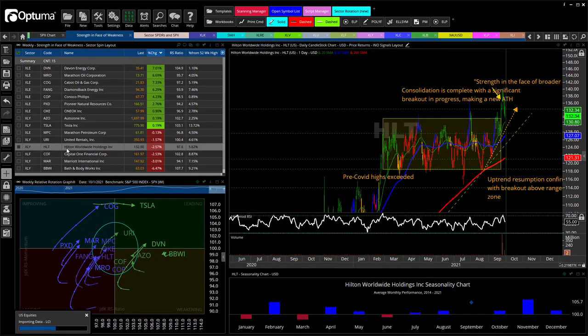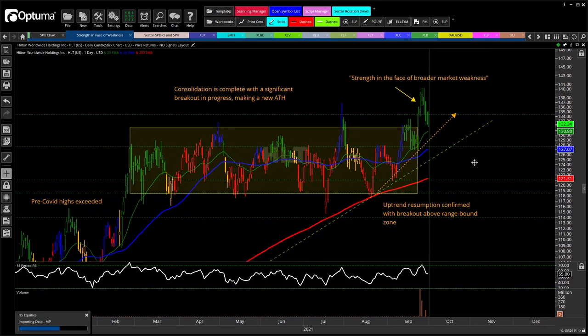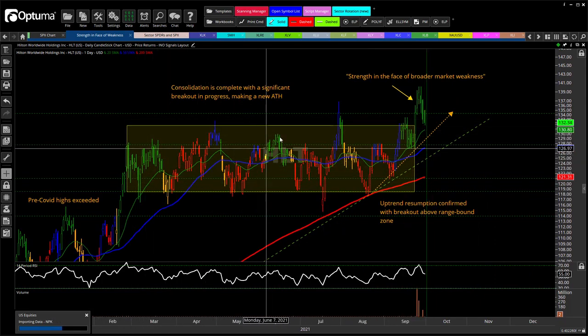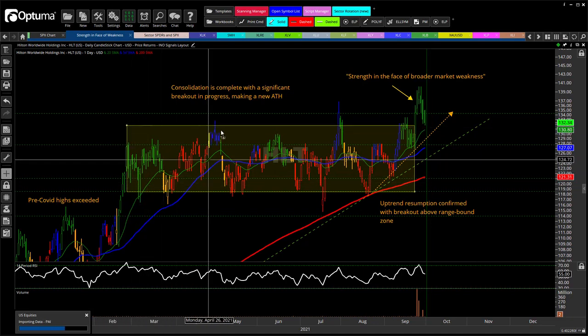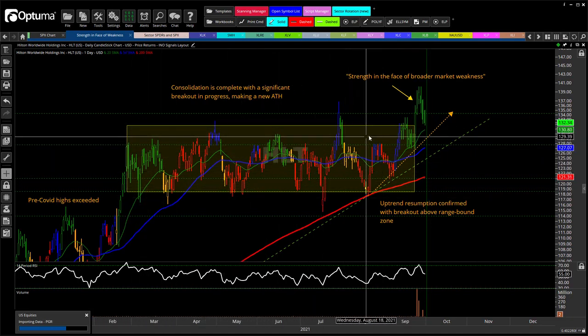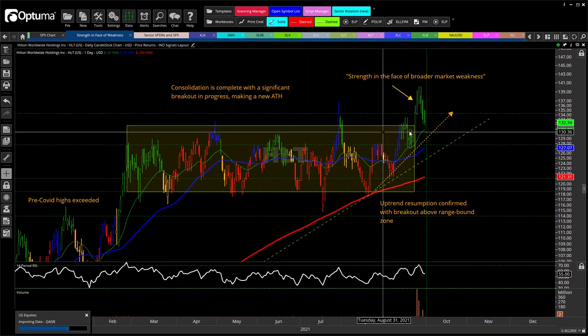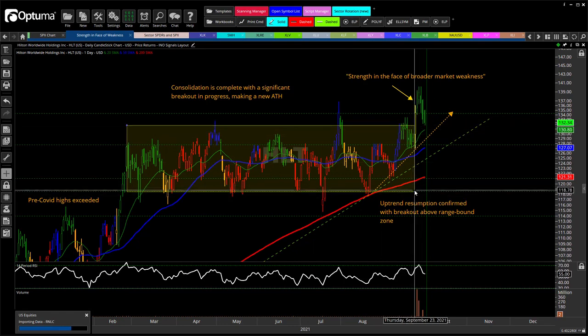Hilton and Marriott. Hilton and Marriott both. Actually, these two charts are quite different. We'll take a look at each of them here. So I'm going to show you that I've got this box drawn around this range-bound trading that we saw Hilton trade in essentially most of the year since February. Okay, up, down, up, down, up, down. But look at this breakout that happened September 23rd. We broke out above this range-bound consolidation trade channel. Actually, I will tell you that the end of the corrective move here, if I can grab that, let's grab that corner.